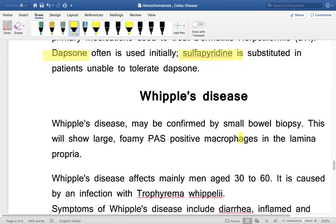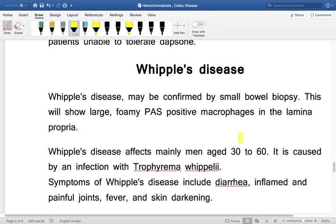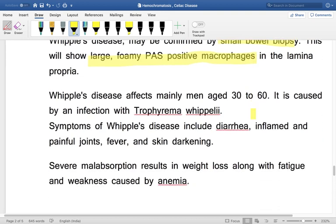Next condition, doctor, 10 minutes में एक topic फट खत्म कर देना. That is how you should do the revision. Whipple's disease. You have to do small bowel biopsy to confirm it. What will it show? Large foamy PAS positive macrophages, which are large and foamy in the lamina propria.